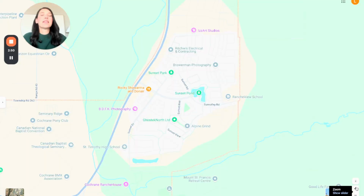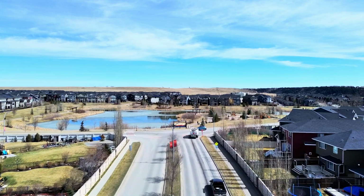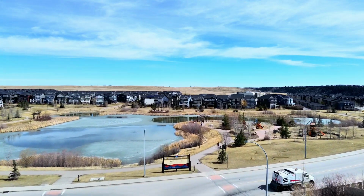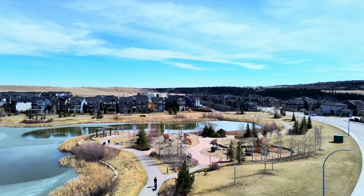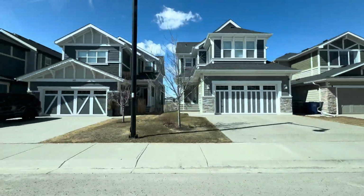And that's one of the things that I love about Cochrane, is we're able to get outside and play outside all year round. There's a really great park right here by Sunset Pond when you drive in on the main road on Sunset Boulevard where the kids can play, and there's also gorgeous homes that back around the border of the pond as well. So who is Sunset Ridge best suited for?